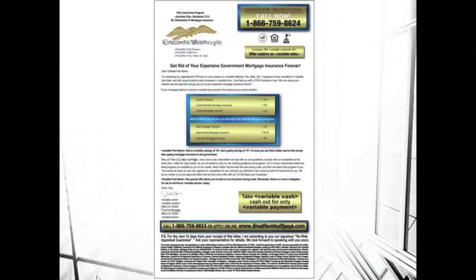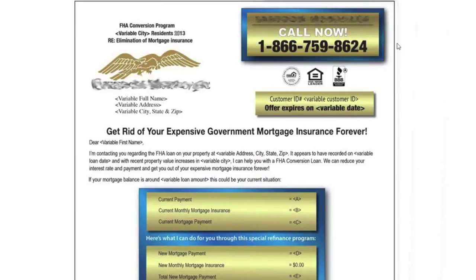So I'm going to go through a few elements on this letter and what makes it work so well. I've done hundreds of millions of direct mail letters for the mortgage business over 20 years, and one thing I've learned is the more specific you can be in talking to these people, the better your response. So top left corner, this is the FHA conversion program, which I named about a year ago when we first started doing this mail. We want to convert them out of an FHA loan into a conventional loan.